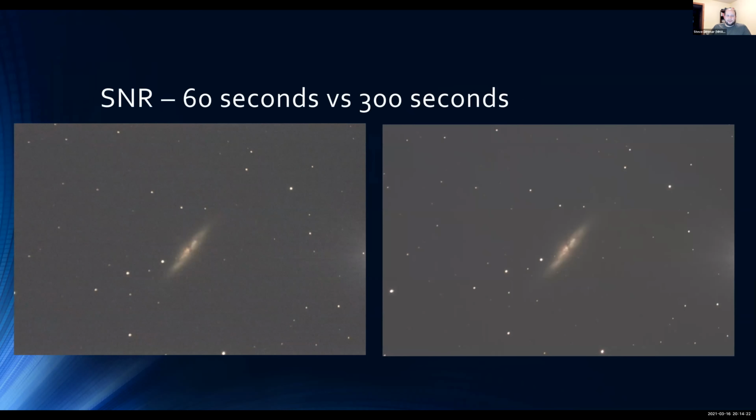Just to compare the signal from the same shot, one taken as a single frame at 60 seconds versus one at 300 seconds, what you see is that the noise from the 60-second shot is more noticeable than the noise on the 300-second shot. And this is without any calibration done to it.